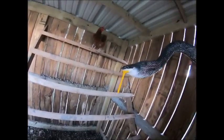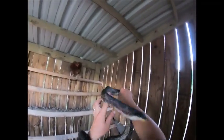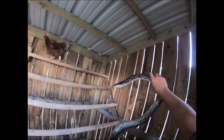That's one cracking right here. Oh. That's an egg right there. I'm seeing it's about to lose the shell, I'm thinking. Oh! Boy, there is so much crunching going on in this snake right now.